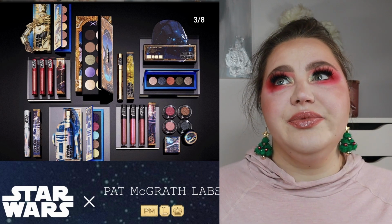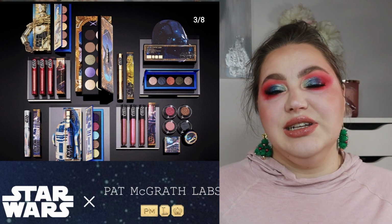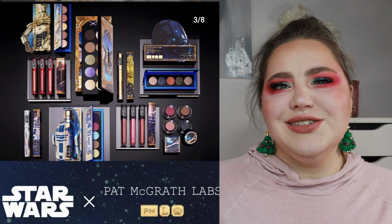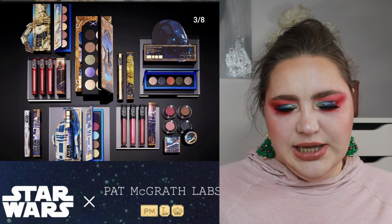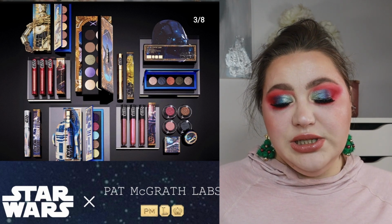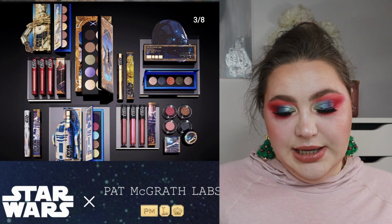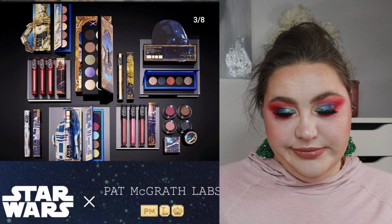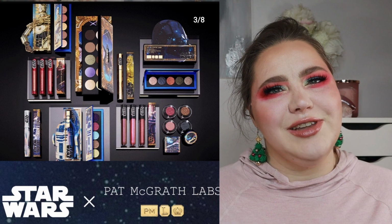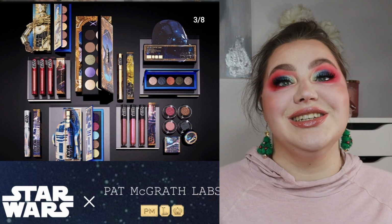Again, if you have the Mothership 6, you don't need it a second time. And then again, I would have loved to have more Star Warsy colors in there. I don't get it, probably because they don't have the time to do a whole collection. But then why do it? You know what I mean? Why do it? Yeah, that was disappointing. But again, I saw the palette and I was like, did she have that already? And then I wrote a text and I was like, she did.